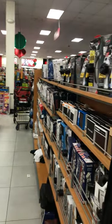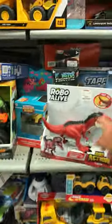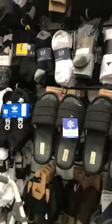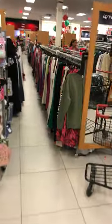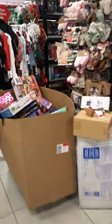Elmo. Is that Elmo? Mommy. Whoop, you coming through? Lots of stuff. Little dinosaur. Lots of socks. I don't think I wore socks in 6 years. All right. I'm like the only dude in here. Well, they're little nail things. Look at that. That's useful to have. Yeah, let's walk over here.